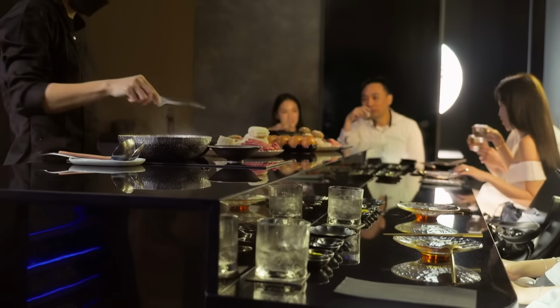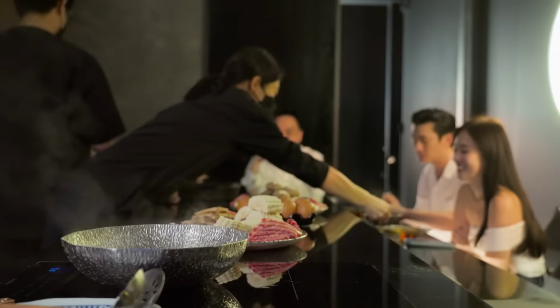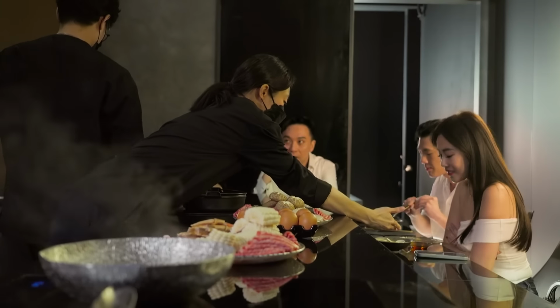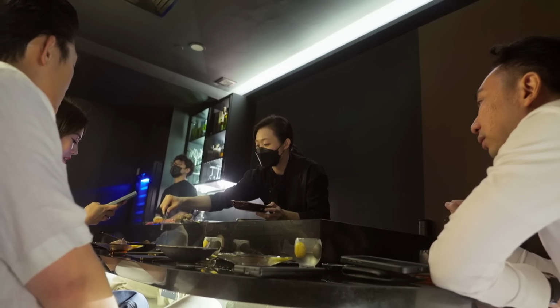The reason why I want to set up an open bar concept, it's really to have that interactive and intimate experience with diners. I think it's really giving the elevated kind of experience so that people don't feel like this is just another kind of steamboat experience. It has good vibes, good food, good company.